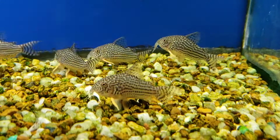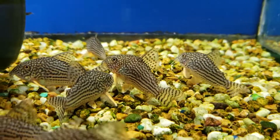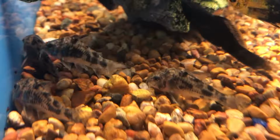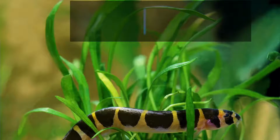This is a super easy to keep fish because they'll tolerate most parameters. A pH from 6 to 8 and a temperature anywhere from 72 to 80. But we've actually kept them with discus at 84 degrees and they were fine. Keep their water clean and feed them a good quality tropical flake, and other than that, they'll go around the tank and find other little things to munch on. And they're cute.